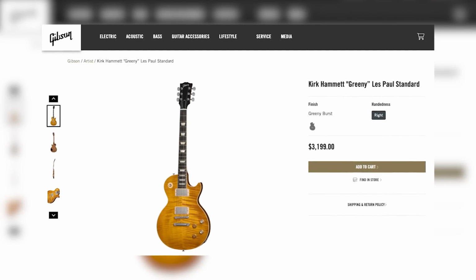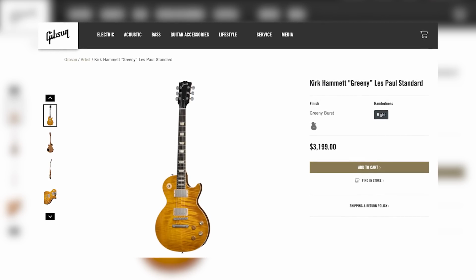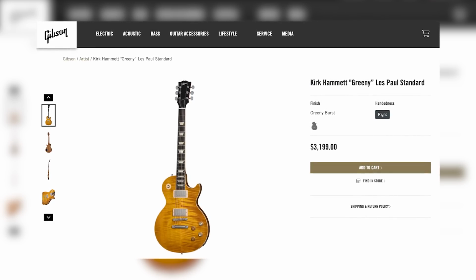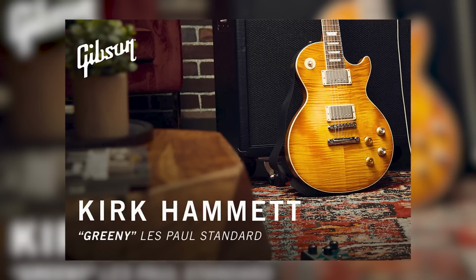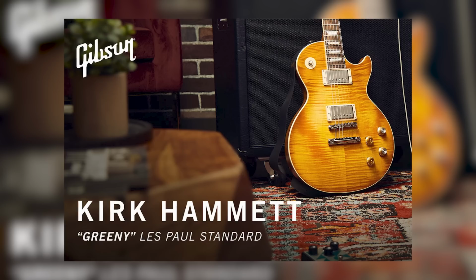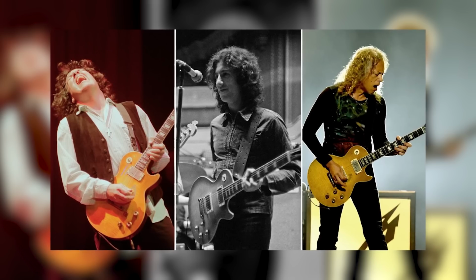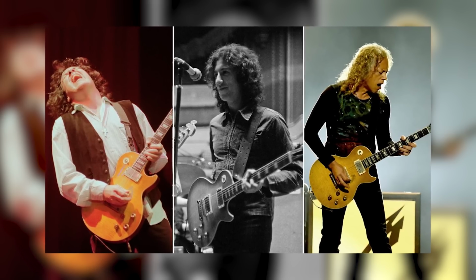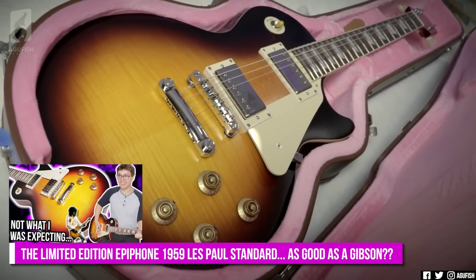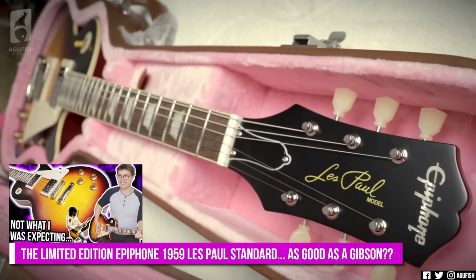the Greeny Standard did already drop. And well, it's kind of Greeny in spirit. Let me explain. First and foremost, it is the first time they've attempted a non-limited normal production USA Greeny, so credit where credit is due. Not only Kirk Hammett and Metallica fans have been waiting for this one, but also fans of Peter Green and Gary Moore, and Gibson have basically done what Epiphone did with the 1959 Les Paul Standard.